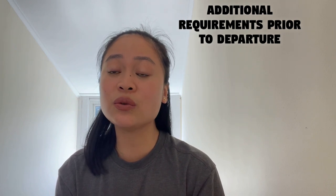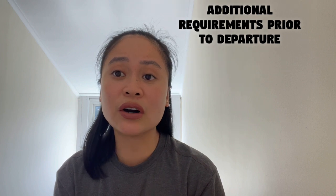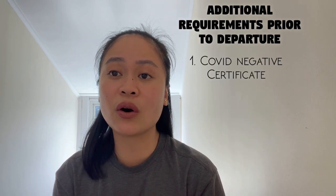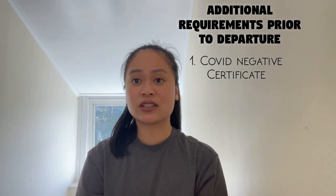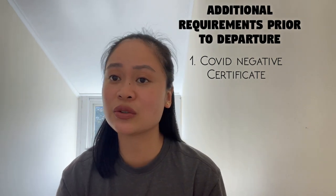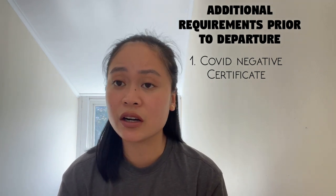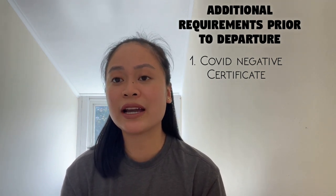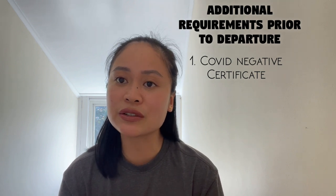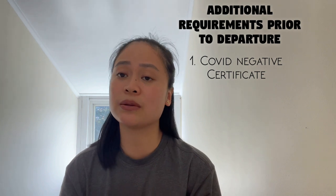So you always need to check www.uk.gov, and you can see there all the valid testing centers. Just type Philippines, and they're going to show you all the testing centers. You can go there. There's a lot, so it won't be hard for you. So you have to provide a negative certificate from at least 48 to 72 hours prior to departure.